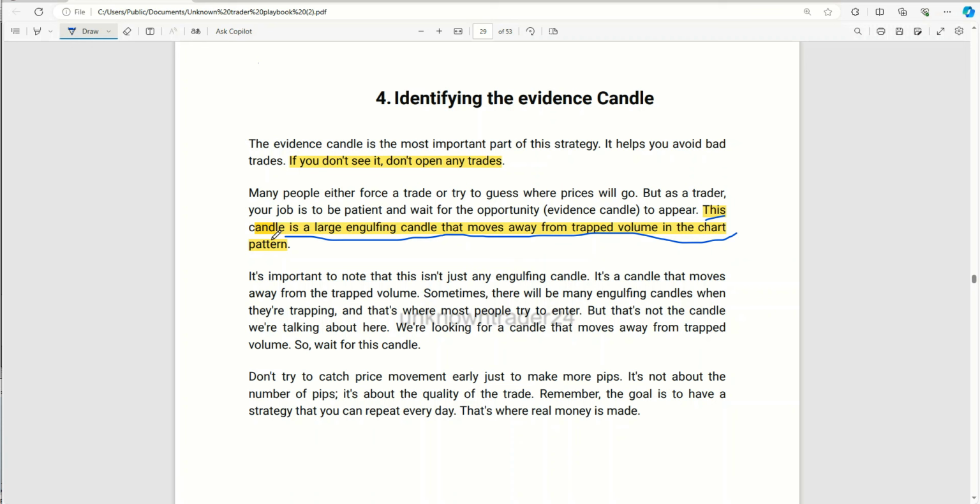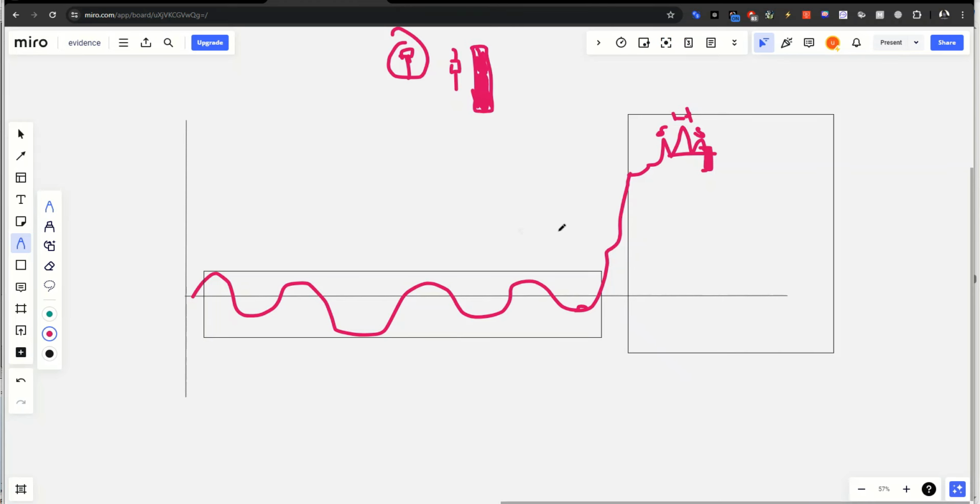What or who is trapped? Everybody inside the pattern, okay. Now this candle is moving away from those trapped in the pattern. This is not rocket science. If you don't want to make it rocket science, it's not rocket science.